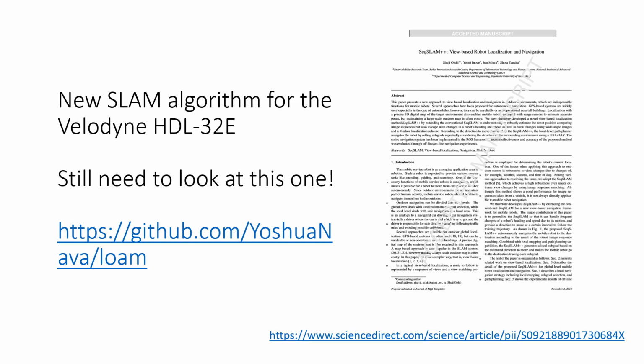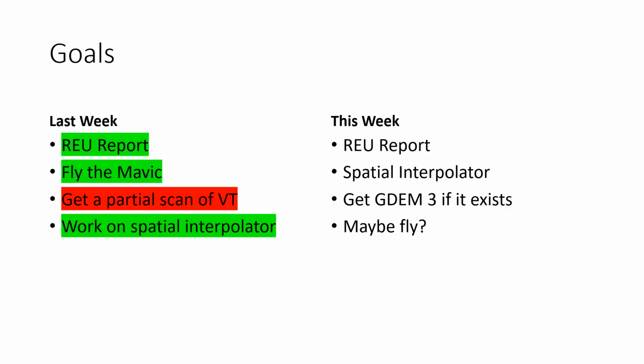And then the other thing is I ran into this, which is a SLAM algorithm called SeqSLAM++. I didn't look at this at all, so this is mostly just a note to myself to follow up on that.